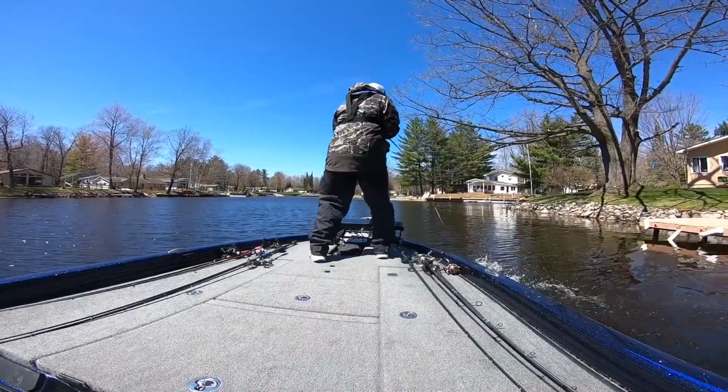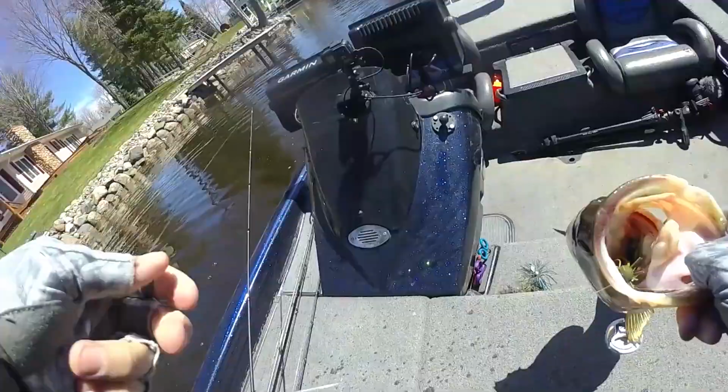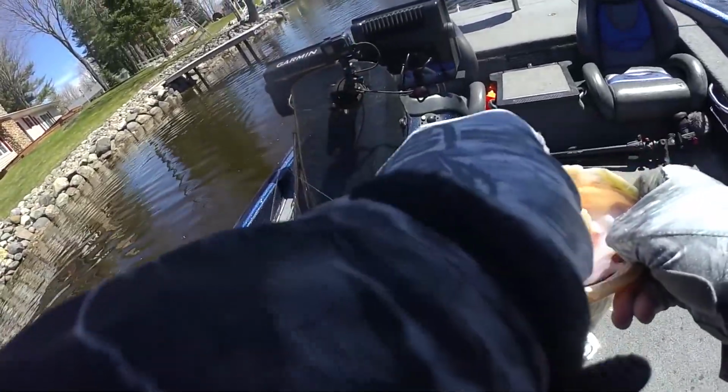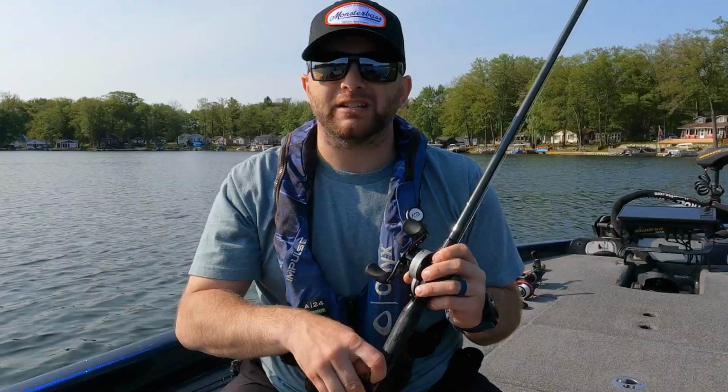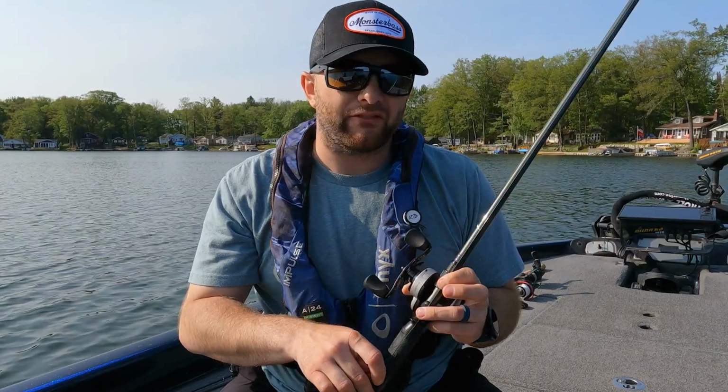Swim it, hop it, drag it. You want to see how it's acting and what it's looking like for those fish. Choked that jig. Swam it up under that dock. Choked that jig.